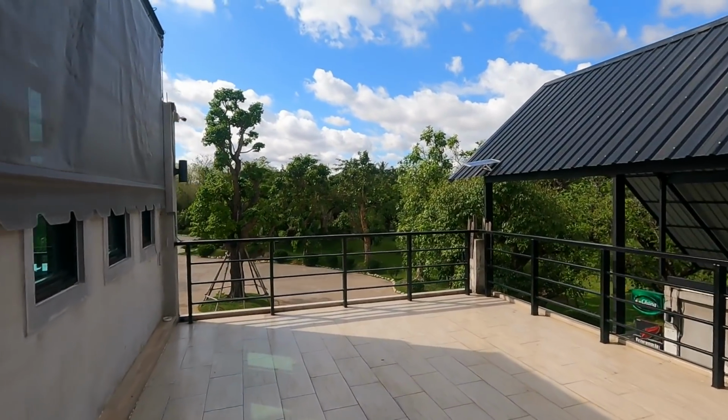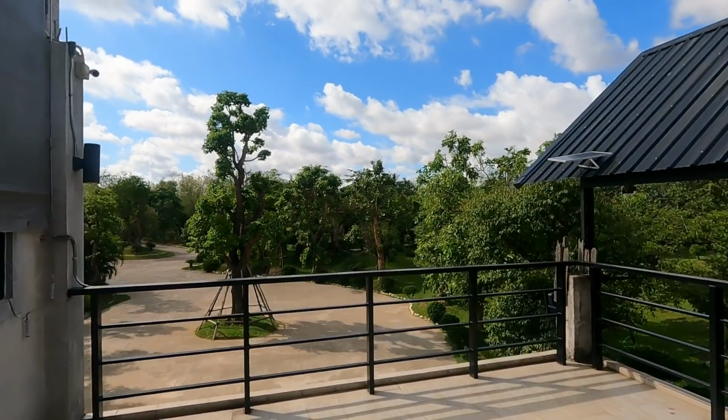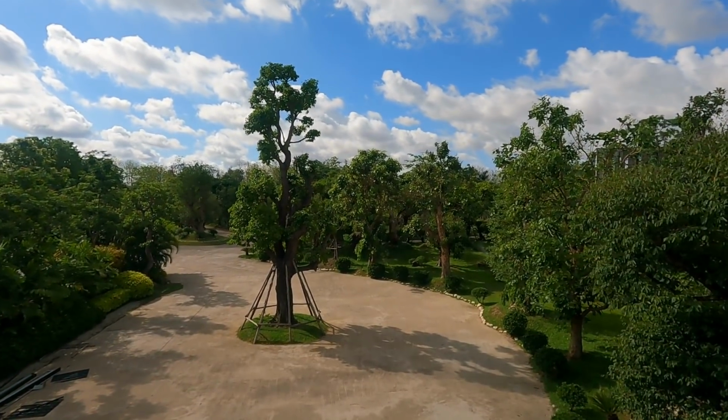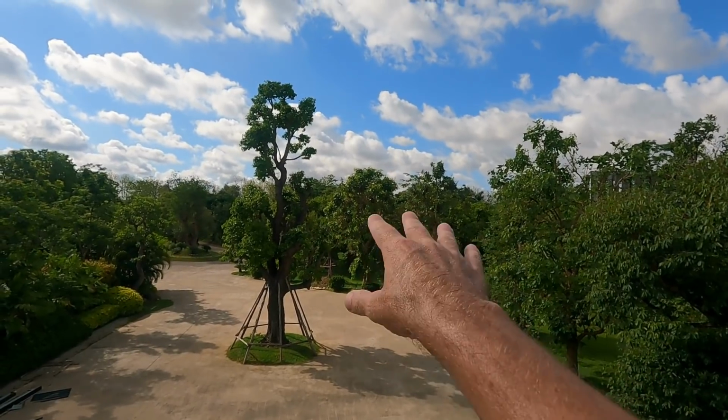And they have this open veranda as well. And the ponds and the bridge just located down here. That's where I was.